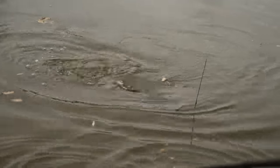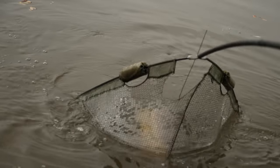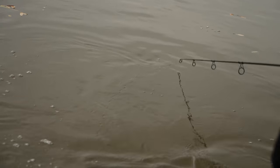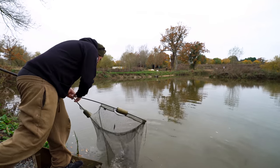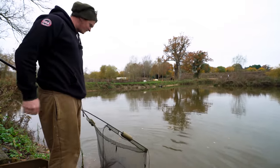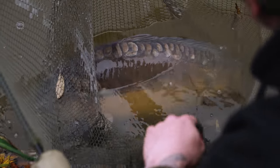Come on, in you go. That's on the pink. That'll do nicely. First one in the bag. Tell you what, I think he's a 20 pounder. Oh yeah, that's 20 pound. He's a lovely one, that is. Right, I'm going to get this secure, get that rod collapsed down, and we'll get around and show you.